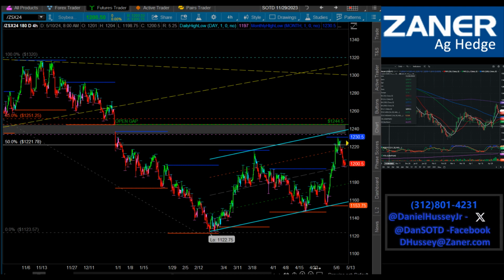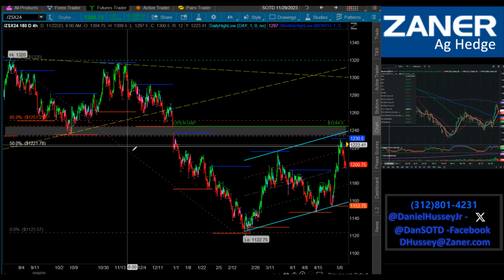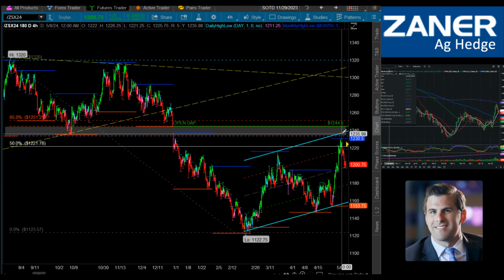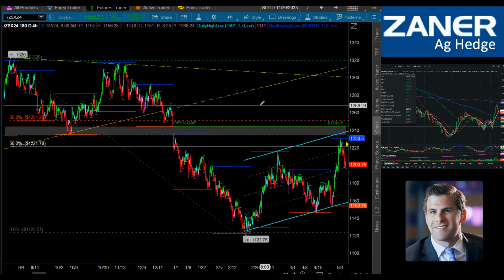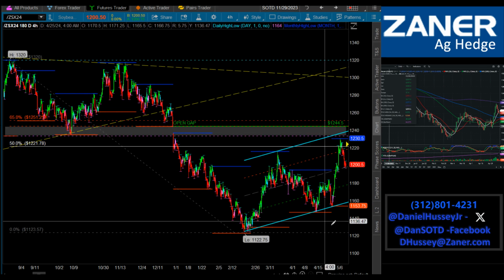The old levels here, we go around the 1240 area and that open gap. It was that supportive area in this old supportive range. We've kind of already tested up into that area, which leads me to believe that we've already fallen short on November beans getting to that gap fill and its 200-day, which could be a signal for a top. And if you really want to get down to it, this looks like 3 waves up into equal legs.